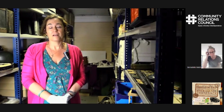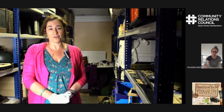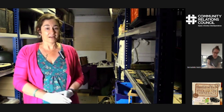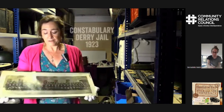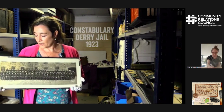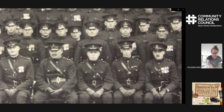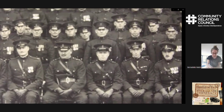I'm Rasheen Daharde, and I'm the curator with Derry City and Strabane District Council, and we have a lot of collections for you to look at, and I want to show you one in particular, and this one here is a photograph of our local constabulary in 1923. And as you can see, a lot of the images here show men who may have actually been part of the First World War, and the medals show that significance.